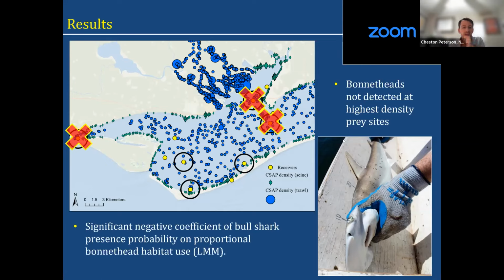So there is also a significant negative coefficient of bull shark presence probability on proportional bonnethead habitat use. And this is a slide out of my dissertation defense. So that's a really wordy way of saying that there was a significant effect. When you go through grad school and you've got a committee that's going to try to ping you, you try to phrase stuff really specifically. And so that's why I tried to be really explicit about what we looked at.